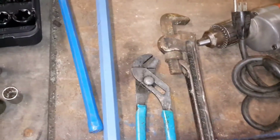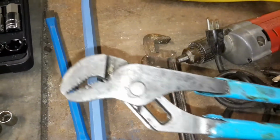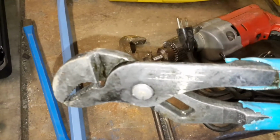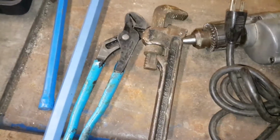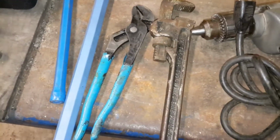These channel locks I paid $3 for. They're real. Can you see that? Maybe. They're real made in USA channel locks. Little tattered, little beat up. I don't give a shit. My tools get used. You know, it's not going to go in the Smithsonian or something. It's going in my toolbox.